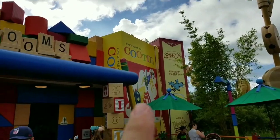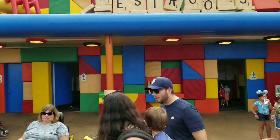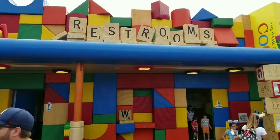So those little ant looking things, they're the cooties from the Cooties game. We stopped off at the restroom. I just thought I'd show it to you some more.